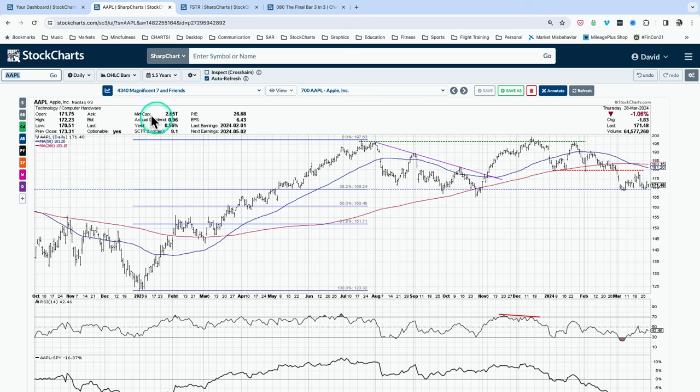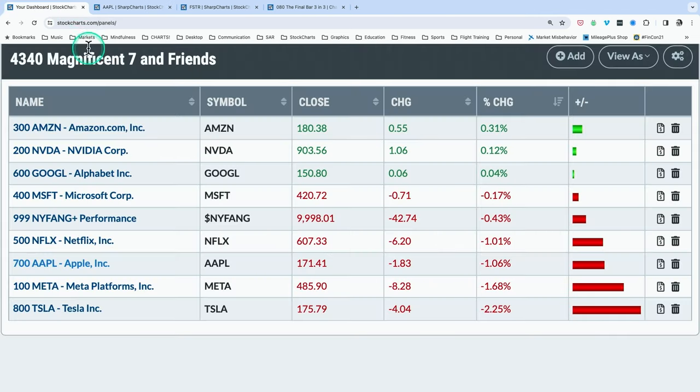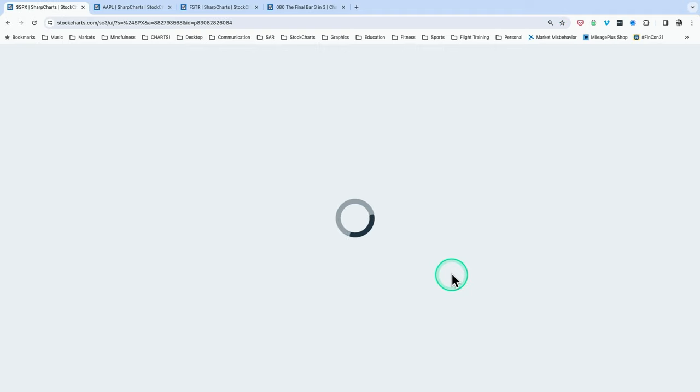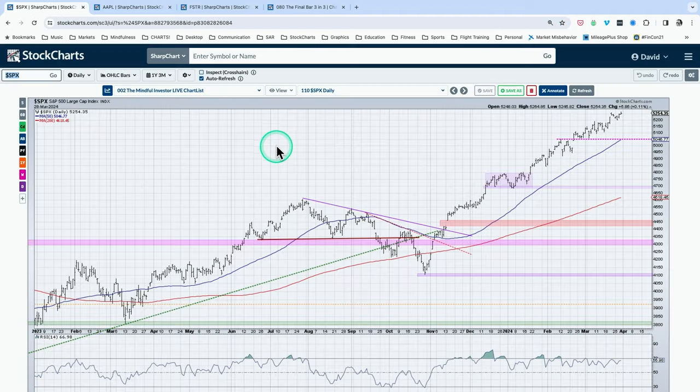Apple breaks down. I mean, it's just not a great look for that particular stock and could be, in my opinion, the sign of further unwinding of a risk-on positioning that has been dominating for quite some time, particularly in the growth space. Let's look at a daily chart of the S&P 500. Sorry, I got a little too deep into Apple, but top of mind here as I'm looking at the names that are down today.